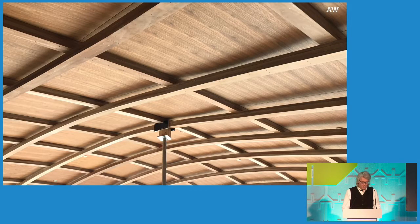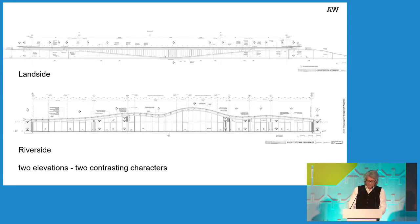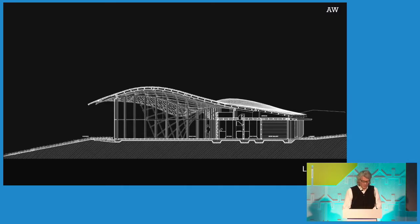I wanted to make the point that this is not a camouflage building. It is an unusual building in that the large roof only has two elevations. Each elevation has a different character that responds to the adjacent landscape. In the Lindis Lodge, the visitor experience is expressed differently on the land side and on the river side. This is shown by the section.